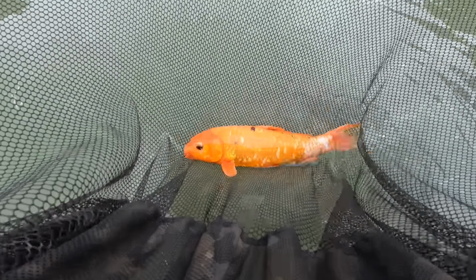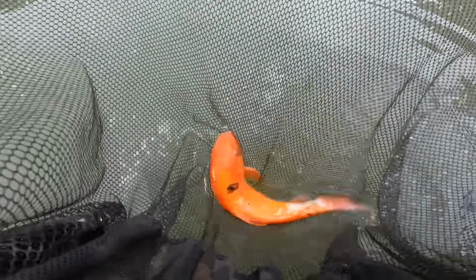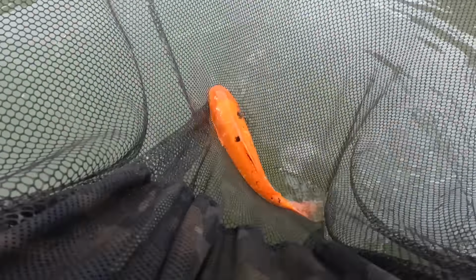Obviously we had two yesterday. Hopefully we can get one or two today. But yeah, nice bit of enjoyable fishing. Let's see if we make it happen. But I just caught that stunning, perfect little koi carp. That is absolutely beautiful. Right, I just had that little koi.